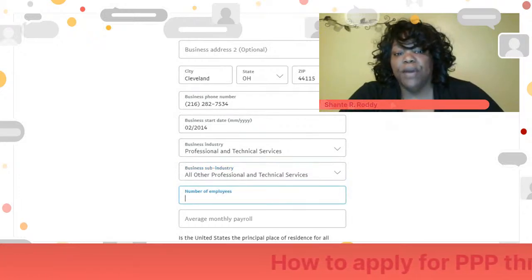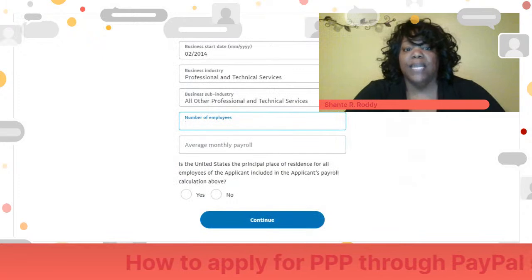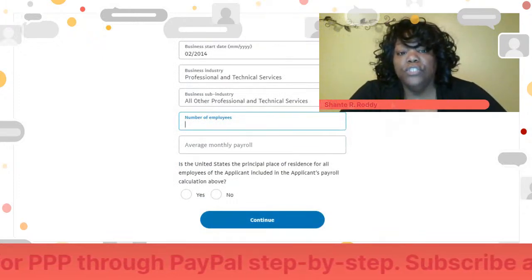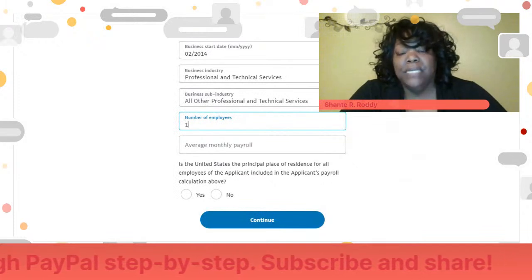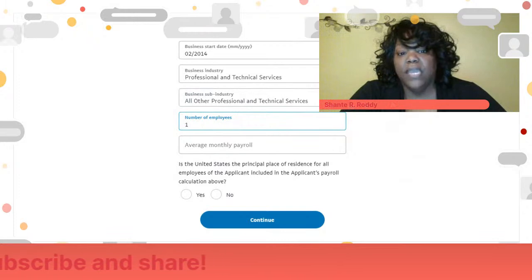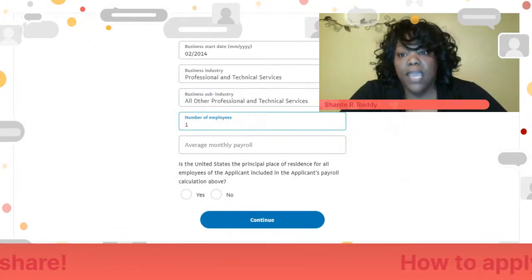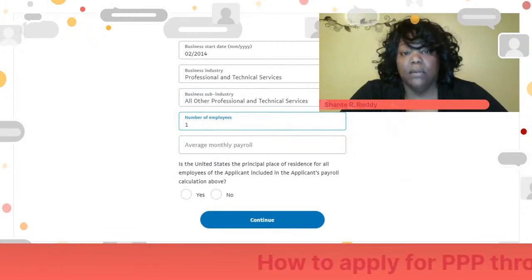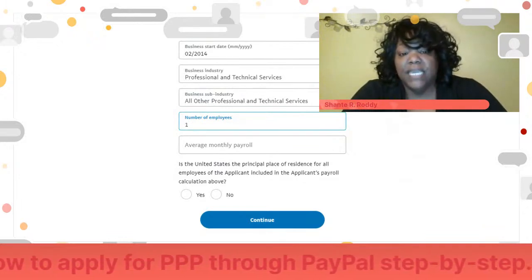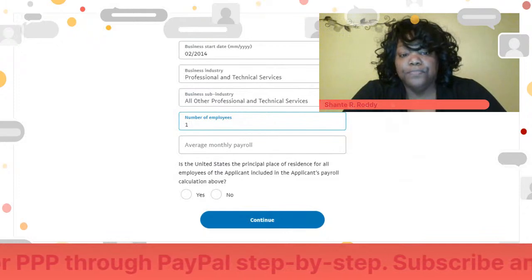Then it's going to ask you about number of employees. So remember when I said you are considered an employee of one. You're going to put a number 1 here. Do not put 0. If you put 0, it's going to disqualify you, because you are an employee of one, and this is based on that. This is an employer program, right? You're the owner compensated. You are an employee of one.